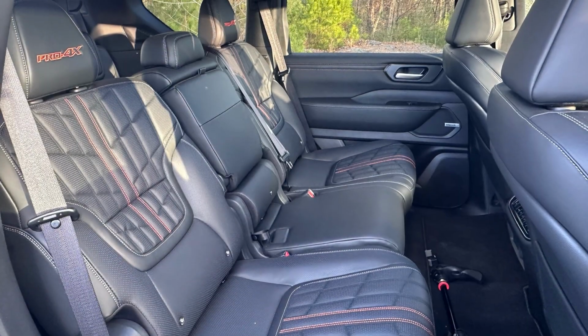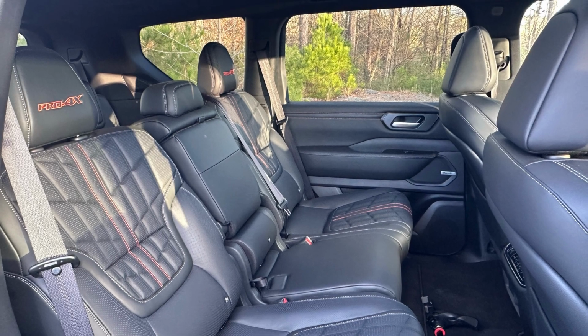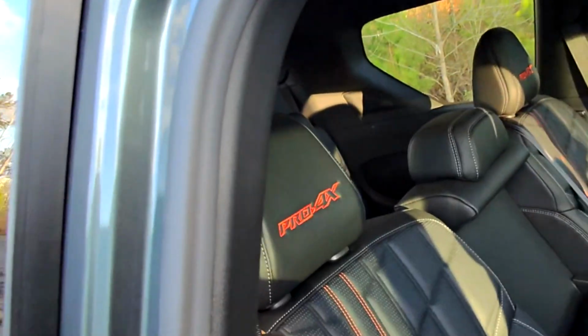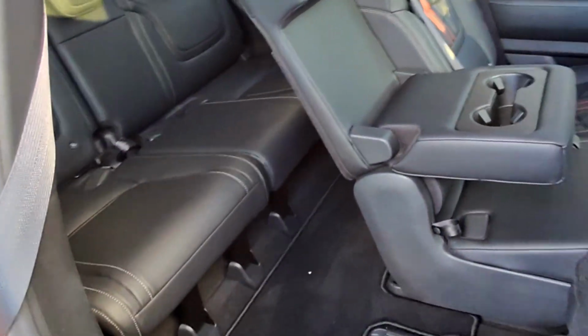Making our way to this second row, though. In this second row, there's good leg room, and these seats are pretty comfortable. That panoramic roof lets a lot of light in, so it feels even bigger than it really is. And then there's easy access here to this third row. The seat lifts all the way up, much like it used to do in the Pathfinder. There's good leg room here for even an adult.